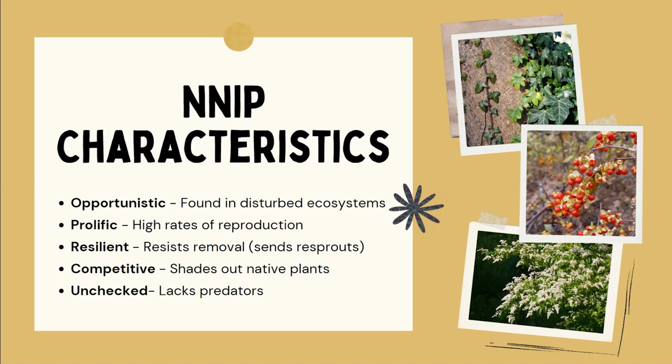So these plants are also very competitive and will monopolize sunlight, water, space, and nutrients in the soil. And in this way, they can really push out native plants and decrease biodiversity. These plants are also left unchecked because they are non-native and lack predators in this area. So their population levels can just shoot off and get out of hand really easily.